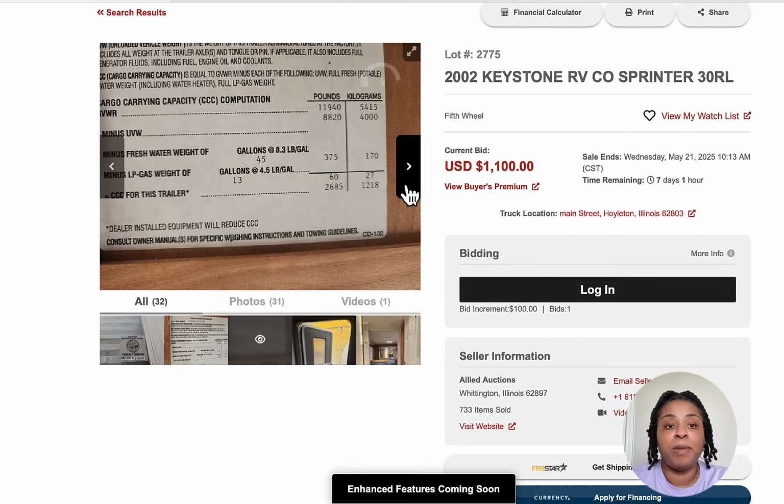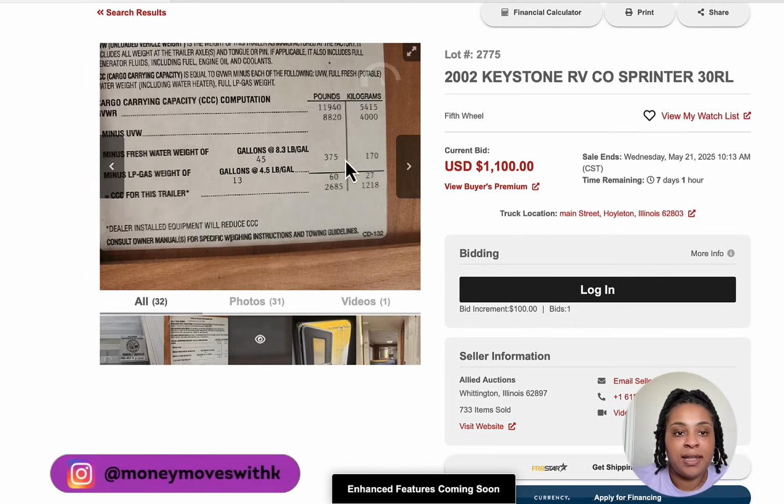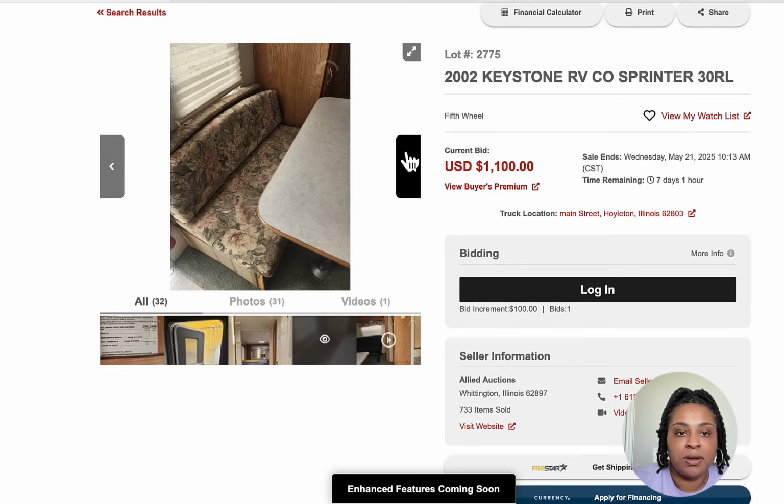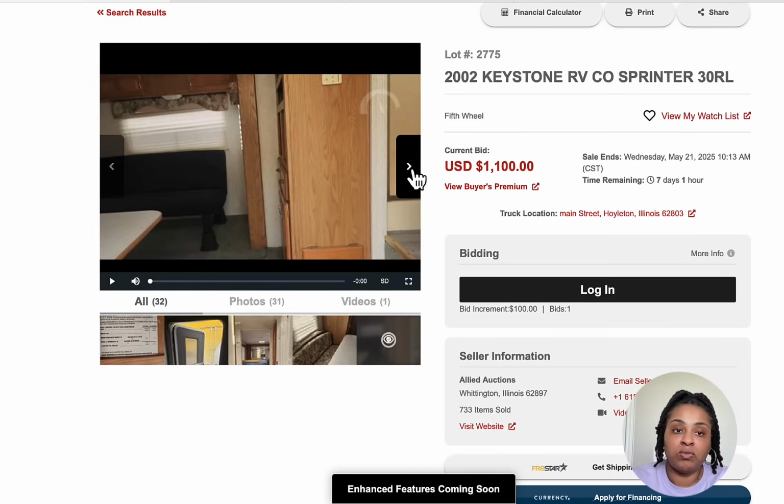This is valuable information you need to know as well: the gallons, the weight. All right, here we go, the interior. If you were living in this, it may fit your needs. If you are not living in this and you're using it as an investment, I'm going to show you in a second an actual RV that they've used as an investment, not property, but investment. I want you to take into consideration the renovation costs associated with it. You may want to leave this couch like this, you may like it or you may not. You may think it's the worst thing in the world. You will need to renovate the interior if that's what you desire to do.